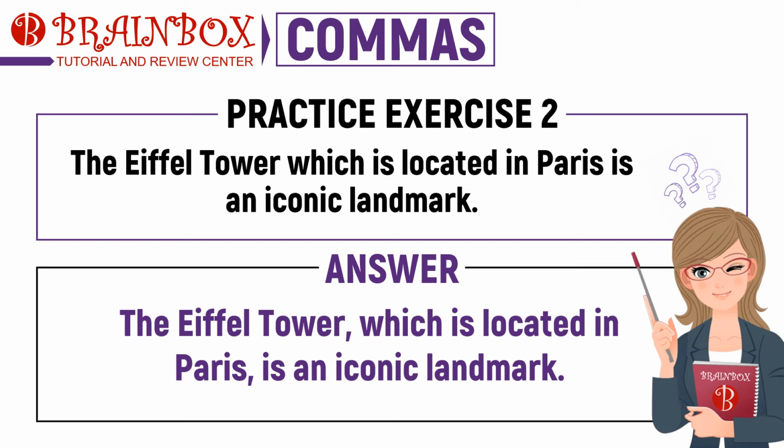Time's up. The correct answer is, the Eiffel Tower, which is located in Paris, is an iconic landmark. As you may have noticed, this example involves a non-defining clause. We also need to set this apart by putting commas in between. The use of commas signifies that the non-defining clause, which is located in Paris, is only an additional information of the subject, rather than integral to the sentence's meaning.